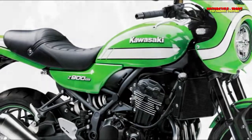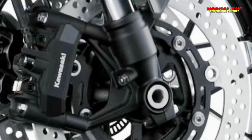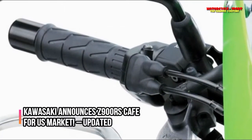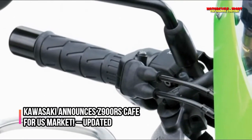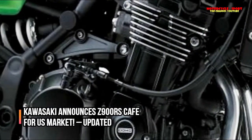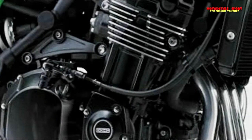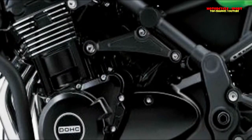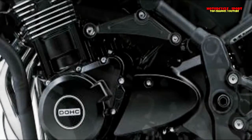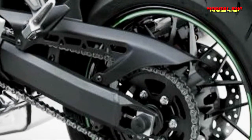While we only have numbers for how the Cafe's seat height differs from the RS, 32.3 inches versus 31.5 inches, respectively, they don't match what the photo which overlays the Z900RS and the Cafe shows, with the RS seat being higher. Update, Kawasaki informed us that the numbers in the press release are correct. The seat is slightly higher than the one on the RS.